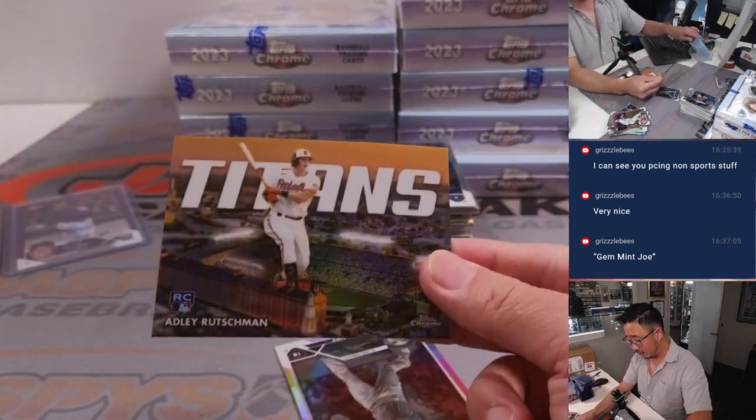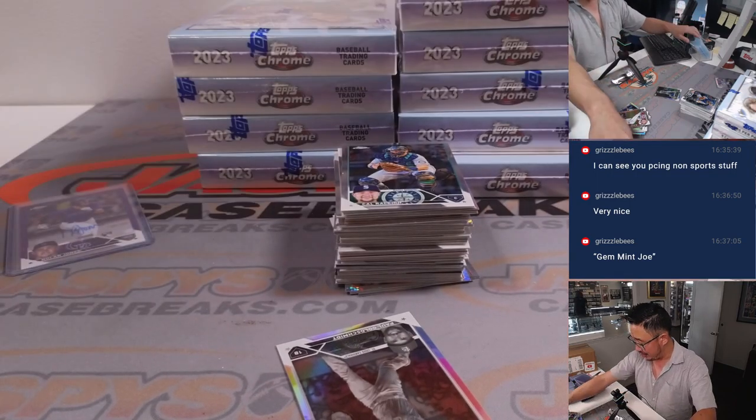Got a nice Adley Rutschman Titans insert. Yeah, Gem Mint Joe.